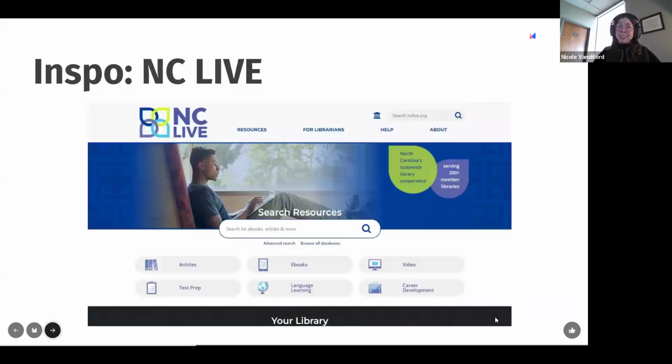And then, of course, we did look at NC Live's site because its structure is very solid. It has the nice hero image at the top. It has what we call a one search bar, and it has some standard navigation below and things like that. It's easily structured.